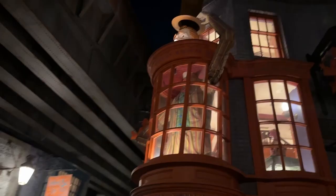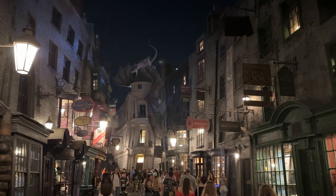It's Halloween Horror Nights, which means Diagon Alley is a lot less crowded than it was earlier. And since I have a frequent fear pass, I can come in and just come to Diagon Alley. It's basically a dream come true.